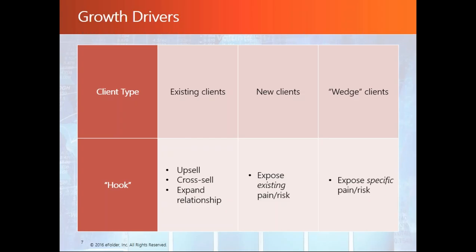So yeah, opening up the conversation opens a whole new level of opportunities for you to network and to strengthen your relationships with clients.